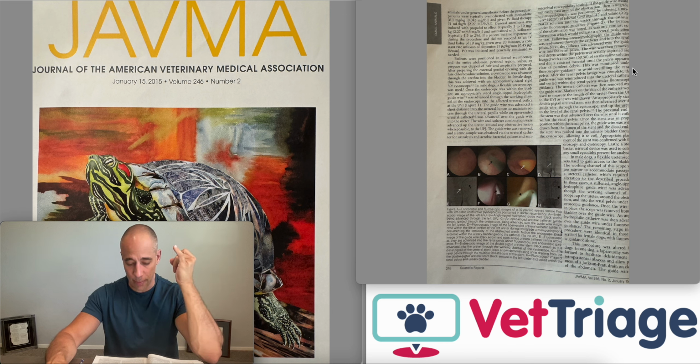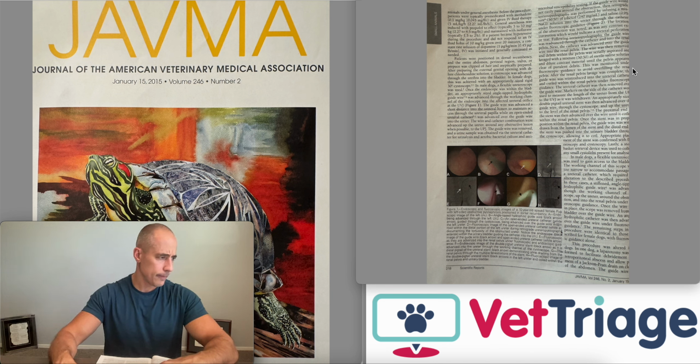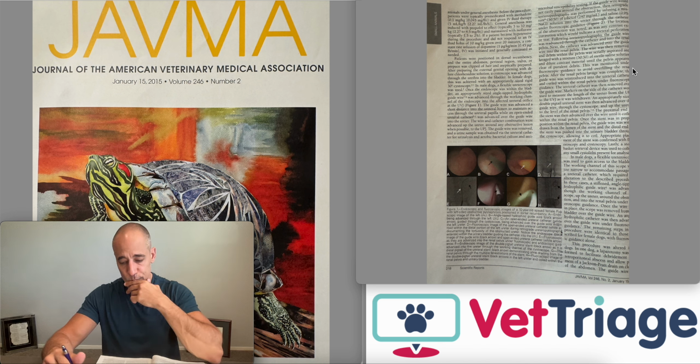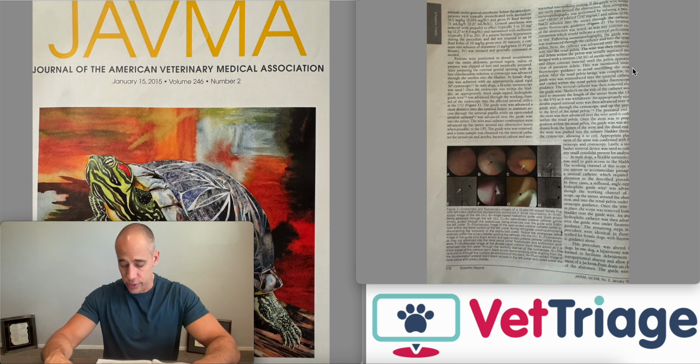One was converted to a laparotomy, and a single ureterotomy was performed over the obstruction to remove the stone. And then the other dog, the stent was occluded by the outer coating of the guide wire and underwent a second procedure later on to exchange the stent. Perioperative outcome, 11 dogs were reevaluated within 14 days after the procedure. Long-term outcome, median of 480 days after the procedure, and 5 dogs remain azotemic.